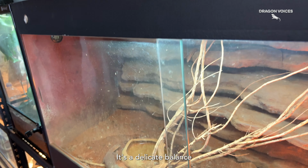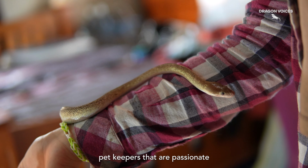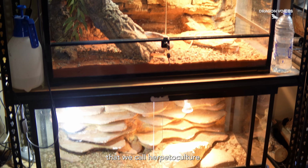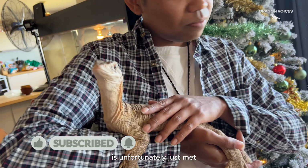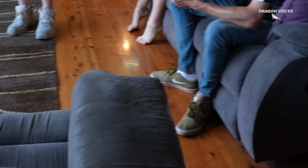It's a delicate balance that protects local biodiversity while being inclusive to reptile pet keepers that are passionate about this great hobby that we call herpetoculture, which is a lot more than what we have back in Singapore, where the mere mention of exotics is unfortunately just met with negativity and prejudice. It's like, nah, I want to go that way.